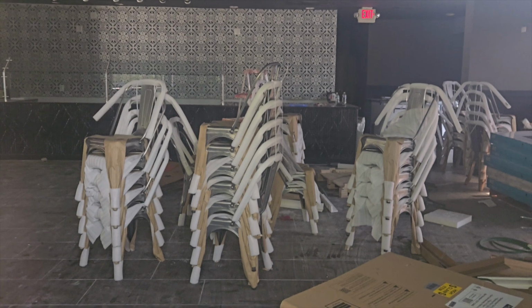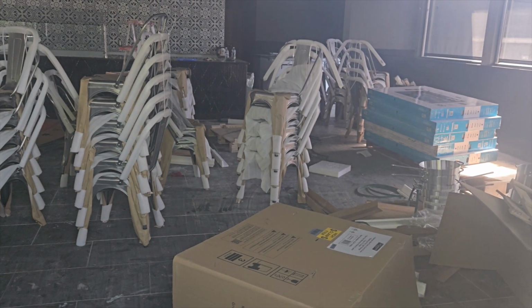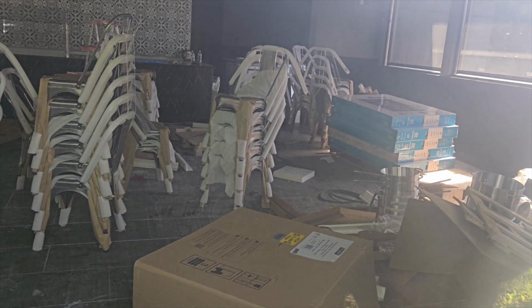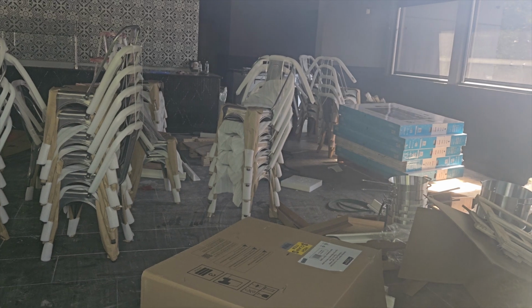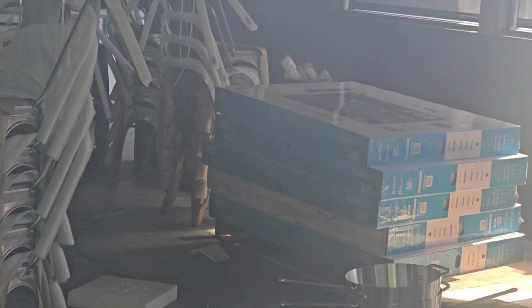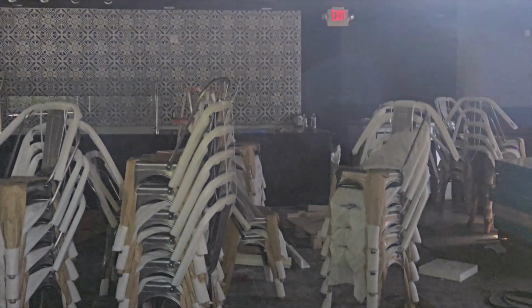Wow. Wow, it has changed a lot. What the hell? Looks like they got some material in here, so it looks like they're trying to redevelop this place. Looks like they got some new tiles and stuff. Yeah, those are tiles. We got the pots and pans over here. They look like they got some tiles over here too. You got all the chairs and everything stacked up. This is where you'd be when you check in.